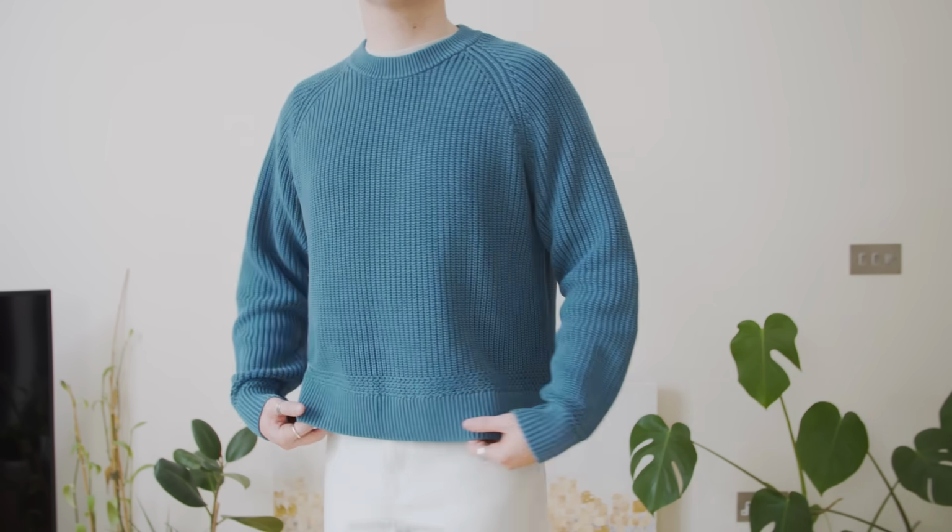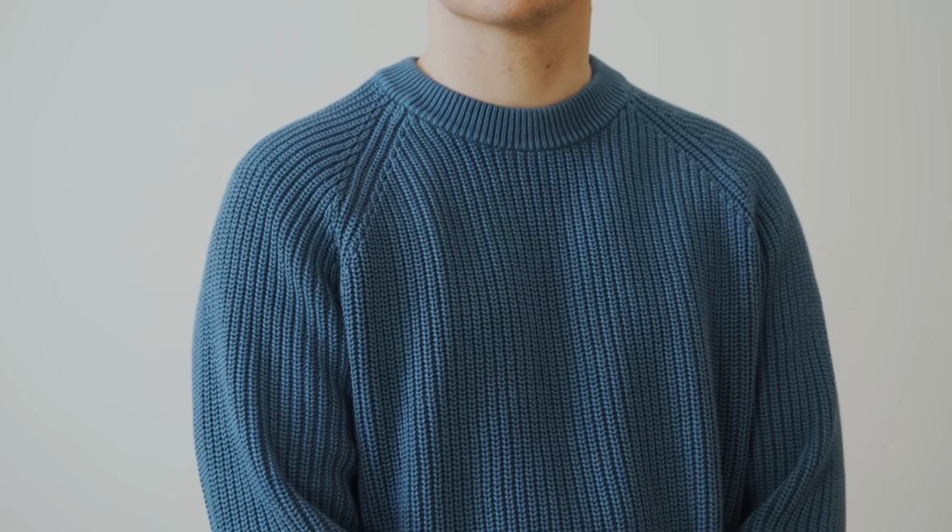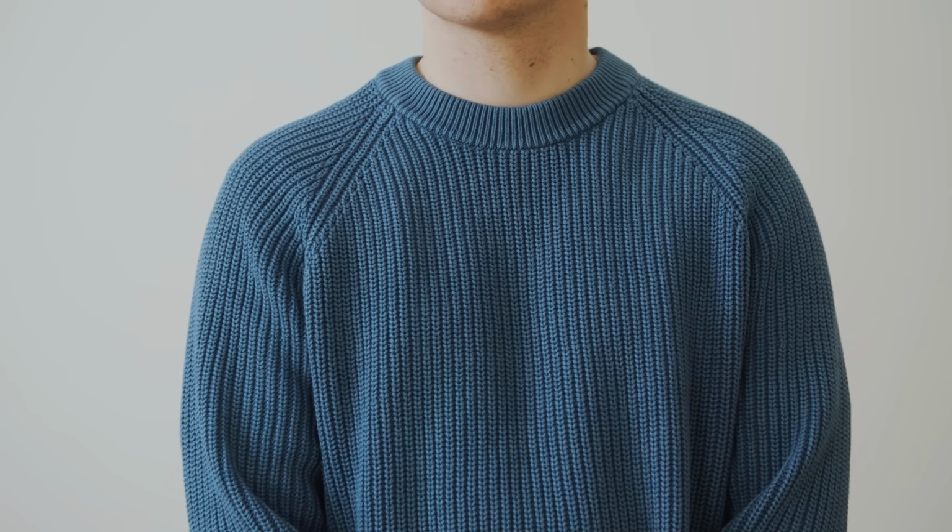This genuinely is another great piece from Abercrombie. Let's start with the silhouette. It's relaxed, slightly oversized, cropped in the body with longer sleeves. I mean, it's just perfect to me. It's a raglan design, which really allows the fabric to drape so nicely across your shoulders, creating a beautiful, smooth shoulder silhouette.